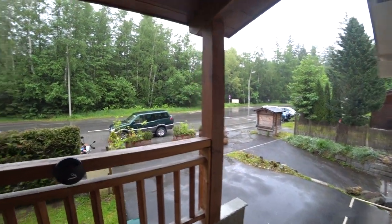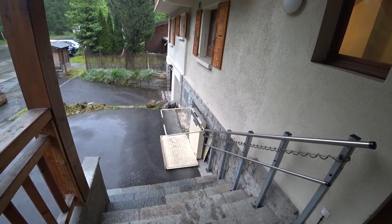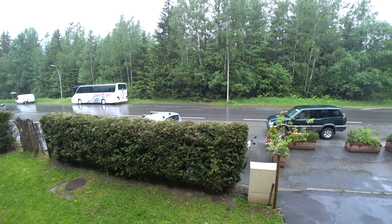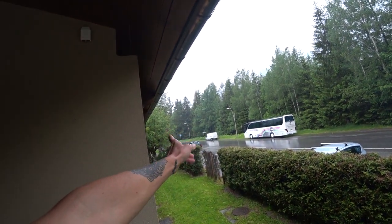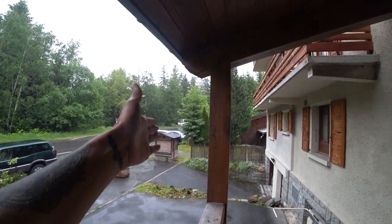So there's a disabled access there. As you can see, the weather is really bad, which is why I'm filming this hostel review video, because I can't go out in that. There's actually a bus stop, you can't quite see it. There's a bus stop just down there, which takes you all the way to town.